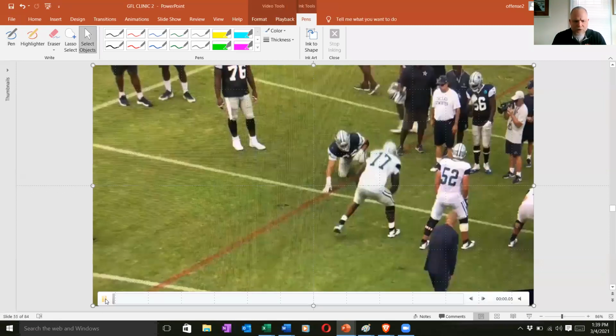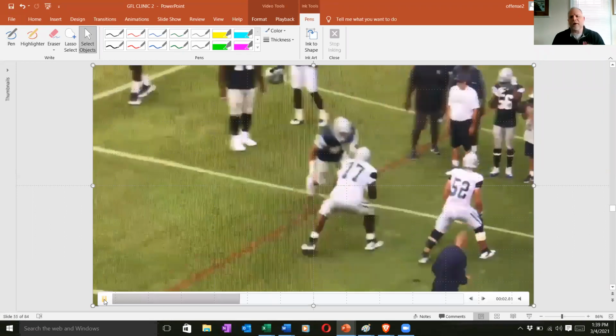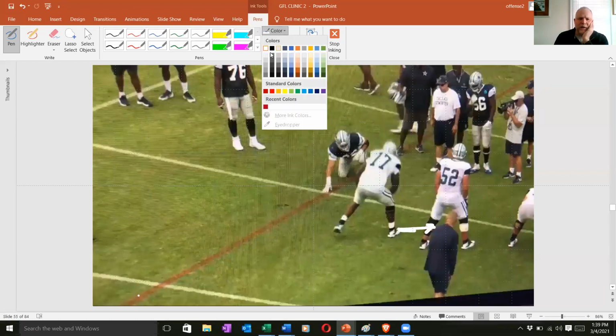There we go. So I'm just going to try to get him in the spot I want. Boom. Okay, right here. So now most coaches would say, oh, inside move, right? This is how I was taught. Inside move. You've got to move this foot back to the inside, upfield at an angle, and cut him off. Well, it doesn't work that way. That's not what actually happens.